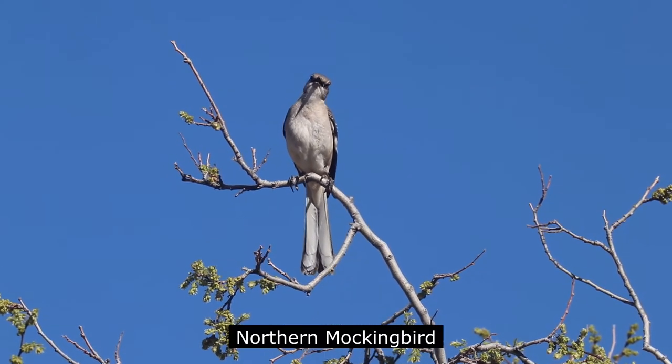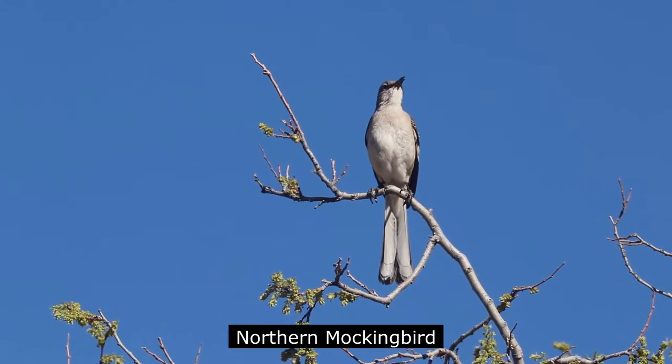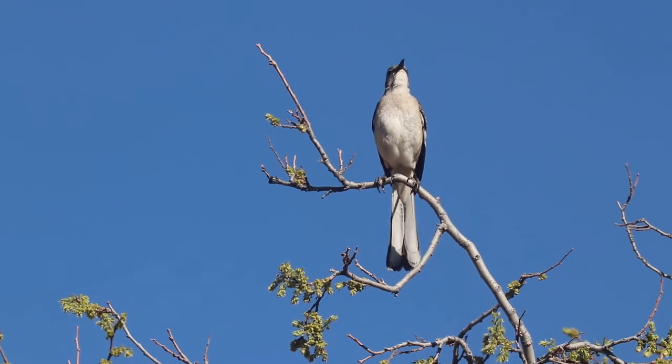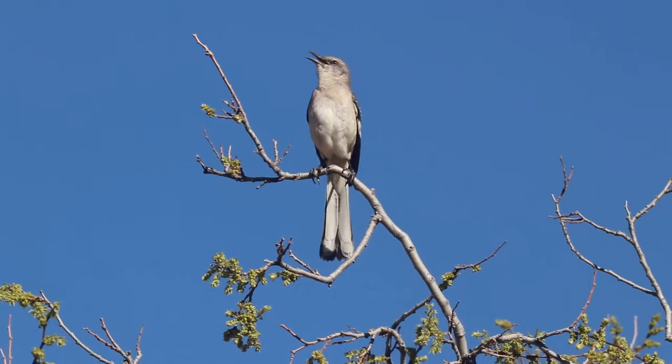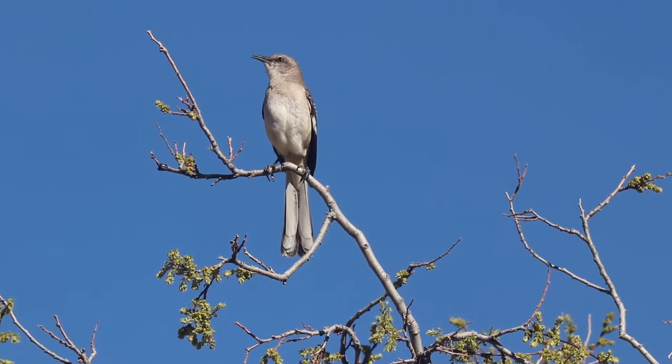The northern mockingbird can mimic a continuous string of 10 to 15 bird species as it perches prominently on top of a bush or post. It can be found singing throughout the day and even throughout the night on moonlit nights during its breeding season.